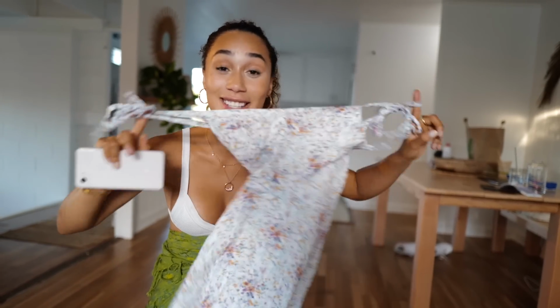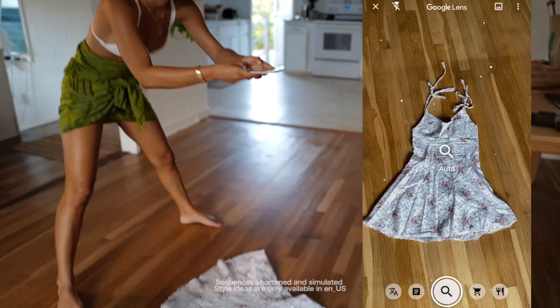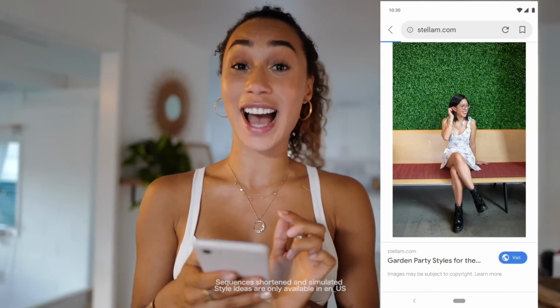Okay, we have to dress this dress up. I'm gonna lens this dress. We're gonna see some style inspiration on how I can dress this thing up. So let's do it. Okay, I see a super cute picture of a girl wearing the dress with some black boots. I have the perfect boots for this. I see she's got some silver earrings on. I think that's what I wanna do.